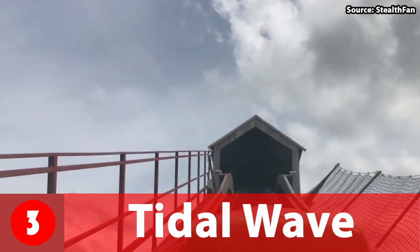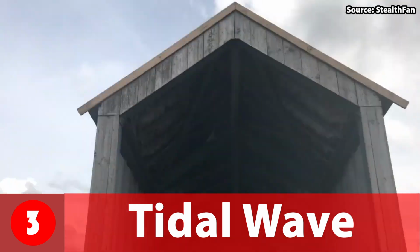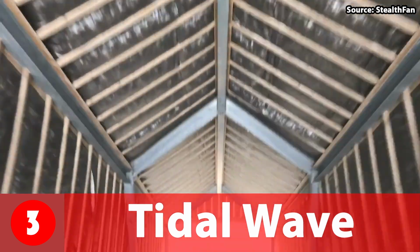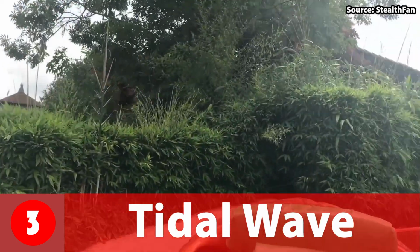And also, if you do enjoy taking photos, there are so many good opportunities, as around the whole ride is a massive field where you can get your camera out and get some photos of the ride. So on a nice sunny day, nothing beats a ride on Tidal Wave.